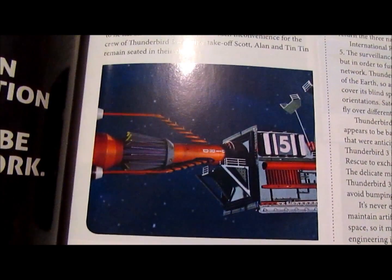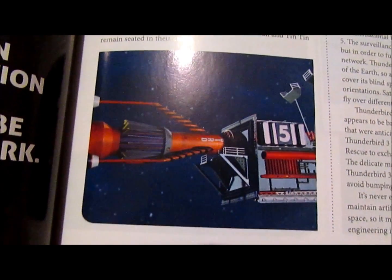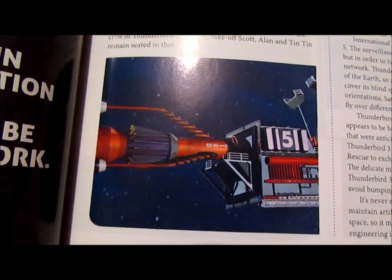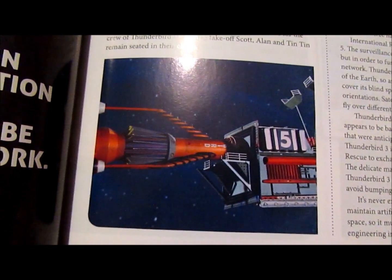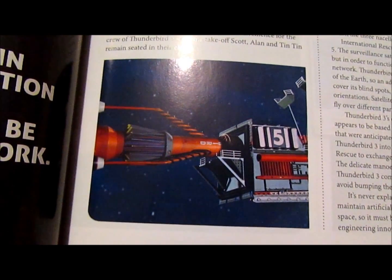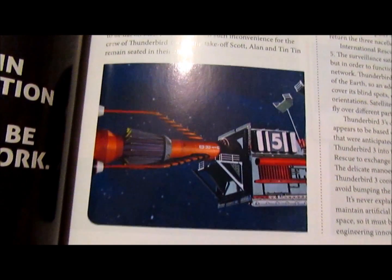Inserting the nose cone of Thunderbird 3 into the satellite is a good way for International Rescue to exchange personnel through the rocket's wide hatch. The delicate manoeuvre is carefully controlled to ensure that Thunderbird 3 comes to a standstill before docking in order to avoid bumping the satellite out of orbit.